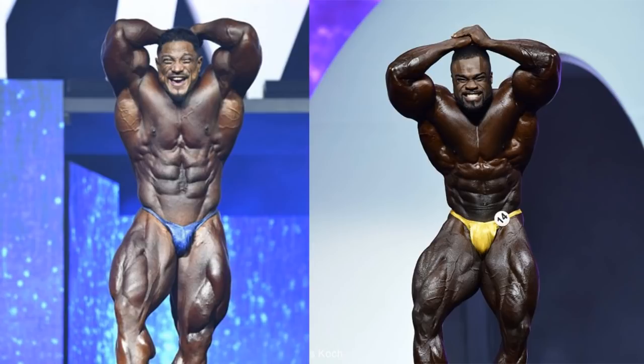What do you guys think? Tell me down below, did I make a mistake with some of the poses, if you think so? Or who do you think was better? Can you make a conclusion? It is really, really close, but if you ask me, I would give it to Roelly. I think Roelly would be better. I think Roelly would win this Mr. Olympia if he showed up like this.